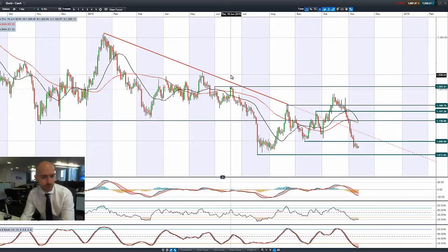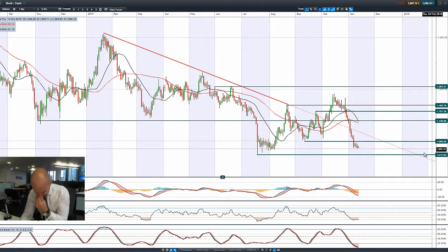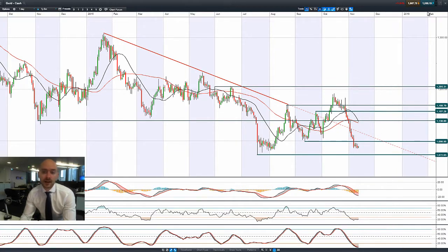Then moving on to gold. Gold is back on the slide again. $1,072 is the next potential support. $1,100 as potential resistance, but we're a good bit away from there. All technical indicators are pretty much showing that this is oversold right now, but the yellow metal is certainly under pressure at the moment.